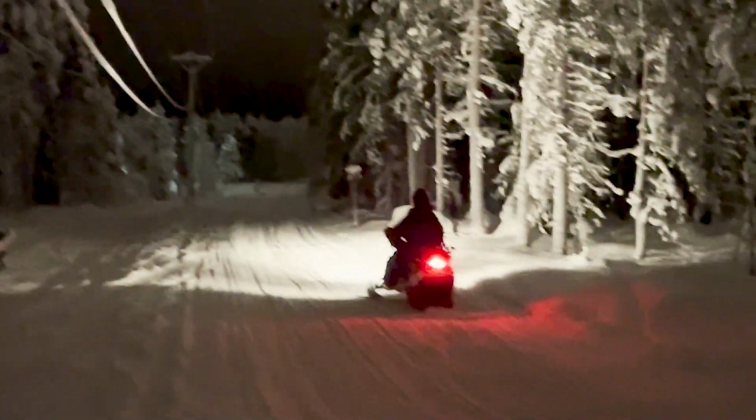And that will be my advice to you: if you're going on an aurora hunt tour, always combine it with something else. Then if you don't see the lights, it's gonna be okay. You will have something else to enjoy.